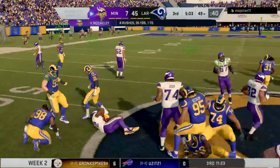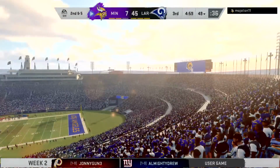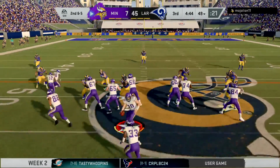A run there on first down and a pretty good one of 5 yards, so make it 2nd and 5. 5 yards on the carry. Good pickup on first down. After the pickup of 5, here's 2nd and 5.